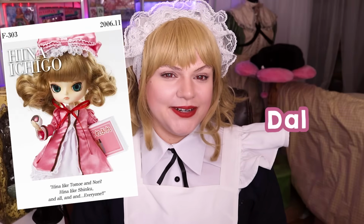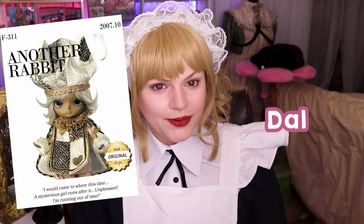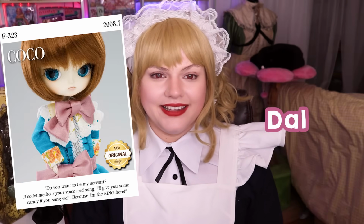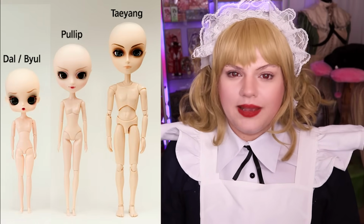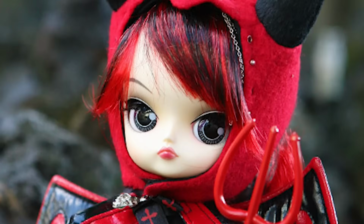Taeyong would also bring his little sister along with him. Dal is a middle schooler who likes to draw and play tennis. She's also obsessed with her older brother and thus feels competitive with Pullip, which is like my least favorite trope ever. I recently watched Utena, and there's a lot of that. Dal is only 10 inches tall compared to Pullip's 12 inches, so they do have a bit of a size difference, and she also has very young-looking, chubby cheeks.